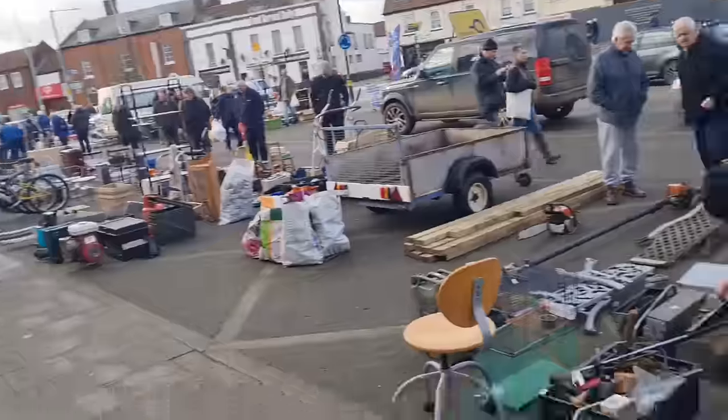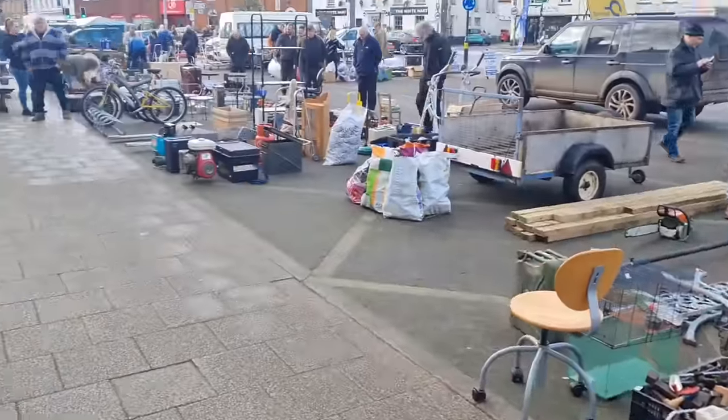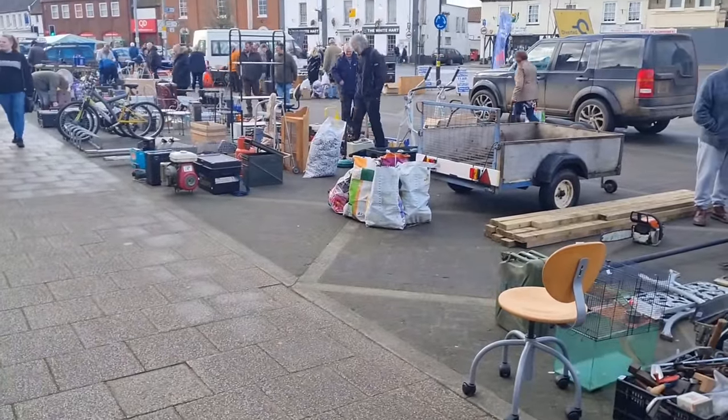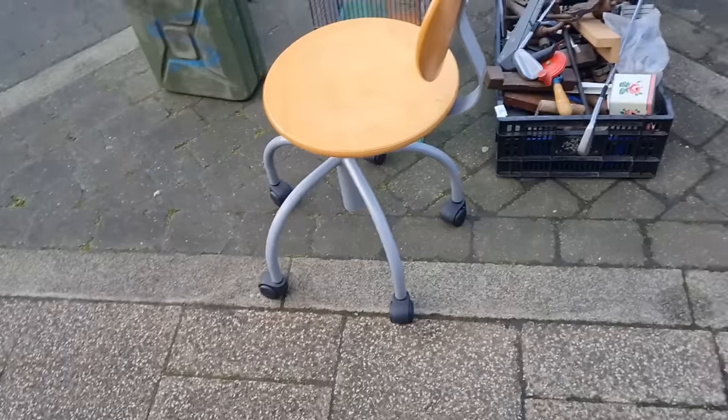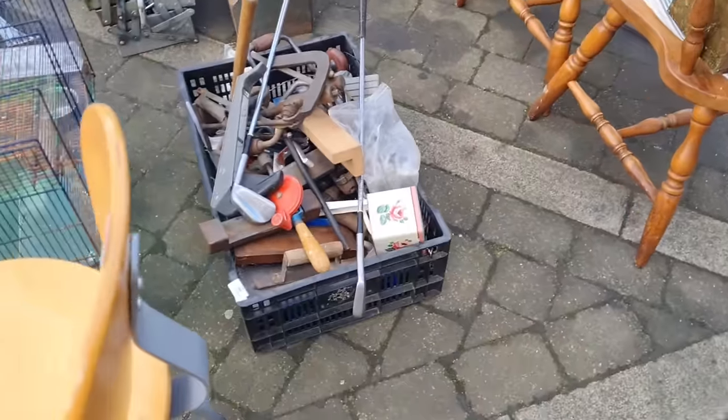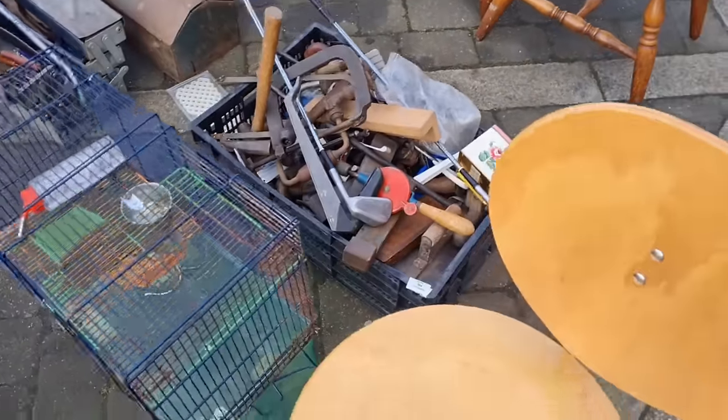Well, hello folks, Saturday morning, we are back at Swaffham auction. Loads of stuff going right up. So let's have a look round, see what we can get. We're going to start this side of the chain barrier at some chairs. We'll make this quite brief.